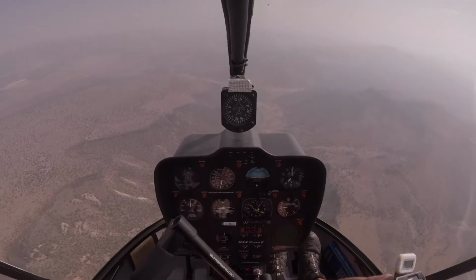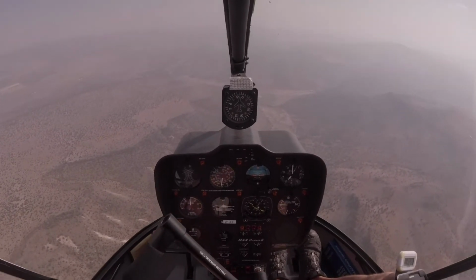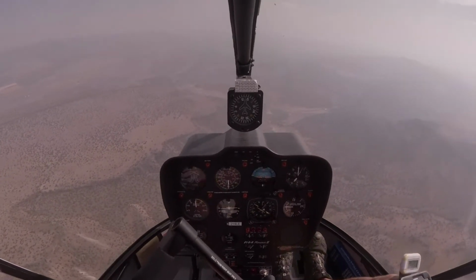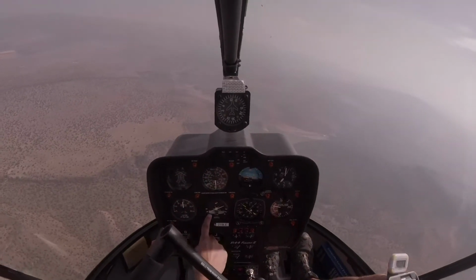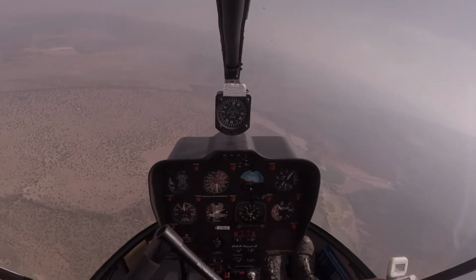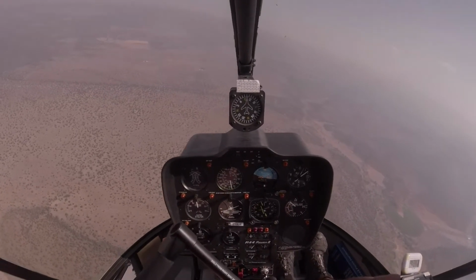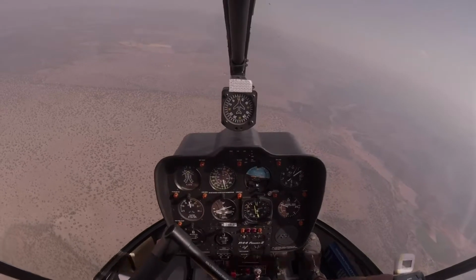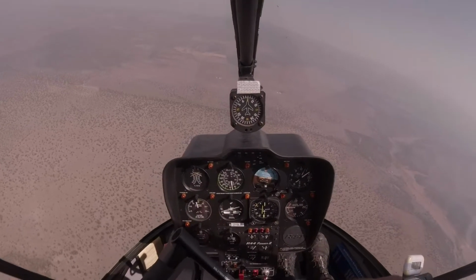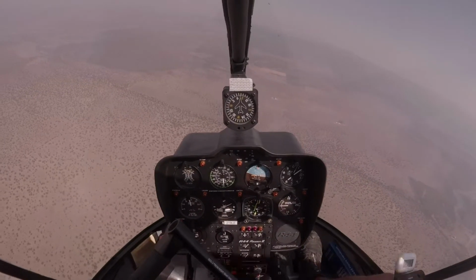All right, let's turn left heading 030. Gotcha. That's 030 and standard rate. My nose is telling me it's a little high going in the turn. Trying to resist the urge to fix my altitude while I'm turning, which I don't want to do. I'd rather just fix it all one at a time.